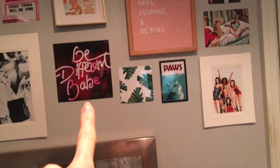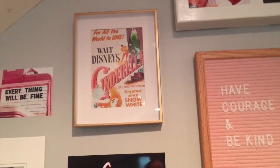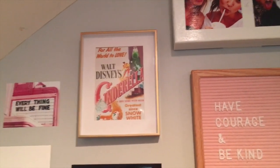This one I put on Instagram. I got it from Cosmo, I think. Obviously Julia Roberts. Love her. Love Pretty Woman. That is my phone background. And I really love this one. It's like the original poster for Cinderella, so I thought that was cute. I love the colors of it.